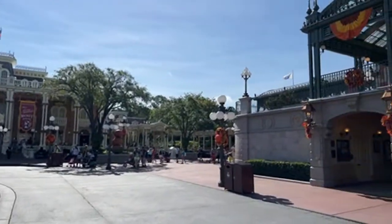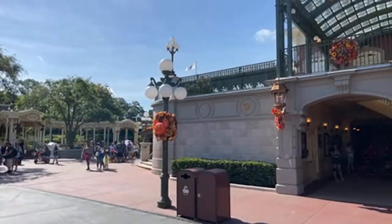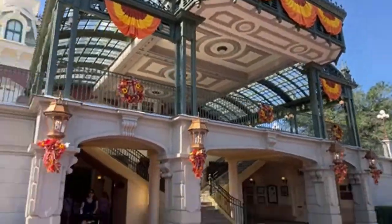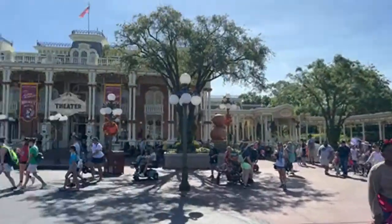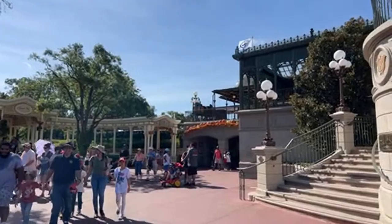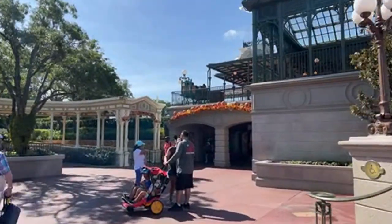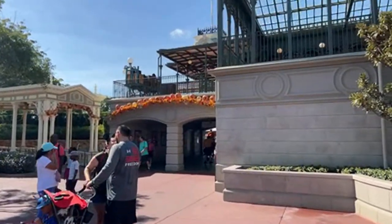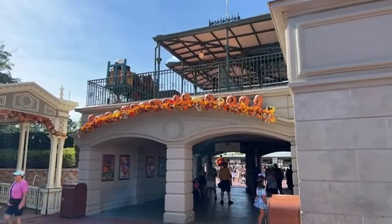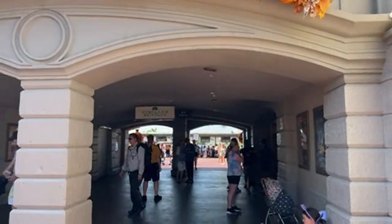It is officially Halloween season here at the Magic Kingdom, as tomorrow night is the very first Mickey's Not So Scary Halloween Party. Opening night is sold out, along with Halloween night. I believe all other dates are still open as of now. It's a wee bit pricey, almost $200 a person on some nights. Pretty wild. But the pumpkins are out. This looks so good. I gotta go to at least one party this year, it's the goal.